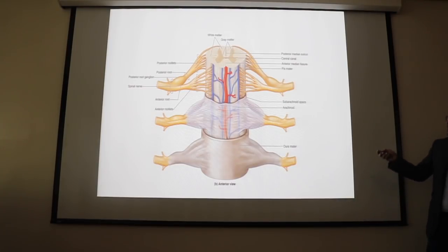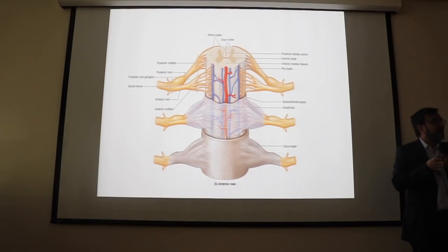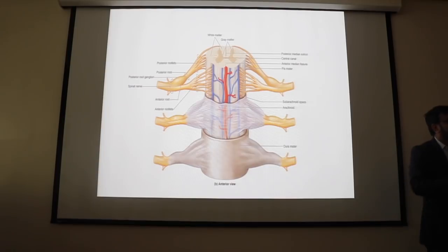So if there is any compression of the spinal nerve, you would be able to see that the dye is not going there. Okay? So myelography helps us see if there is any compression of the spinal nerves. You just put a dye into the subarachnoid space through the lumbar puncture, take an X-ray, and you can see whether the spinal rootlets or the spinal nerves are being compressed.